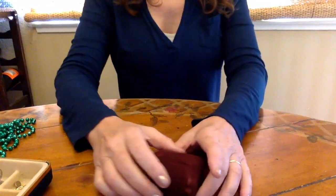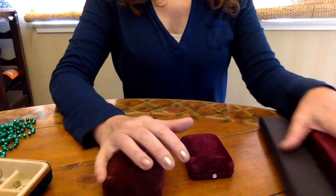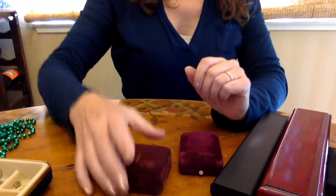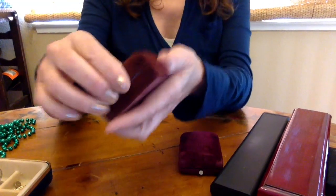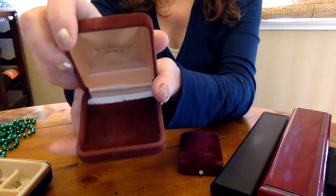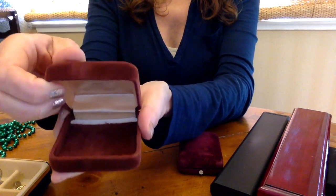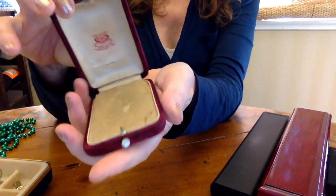Now, when you're opening up big lots of jewelry, or you go to garage sales or thrift stores, don't discount the fact that the boxes themselves could be worth money. I just looked on eBay, and just a Tiffany box sold for quite a bit of money. So, like, this is a vintage velvet box with a certain maker. I don't know what that might be worth, but these boxes alone have value.